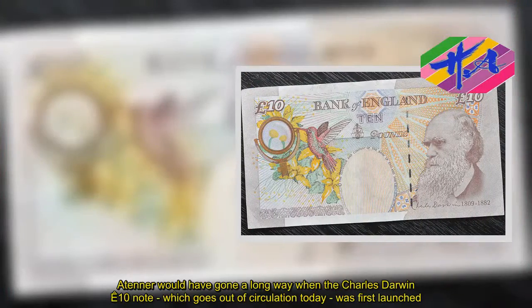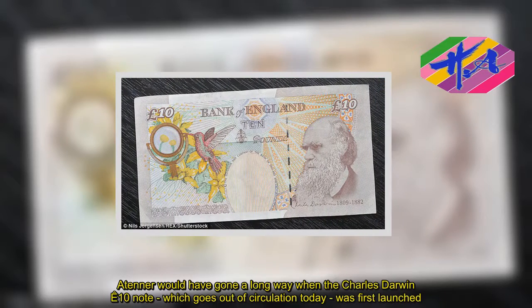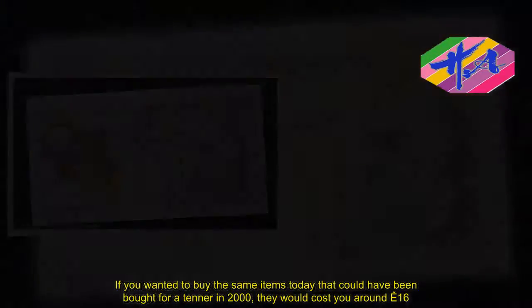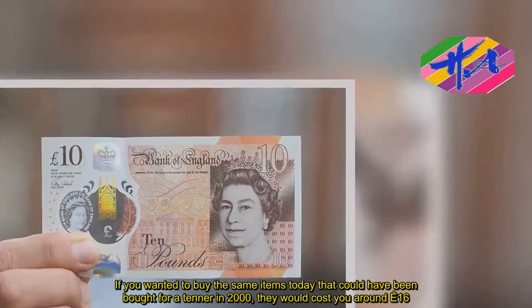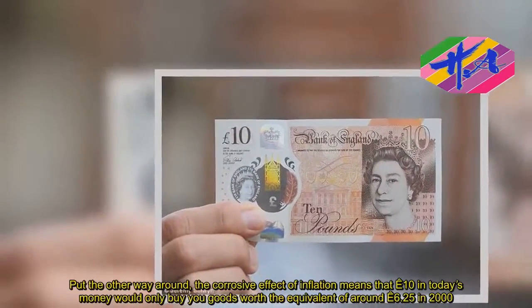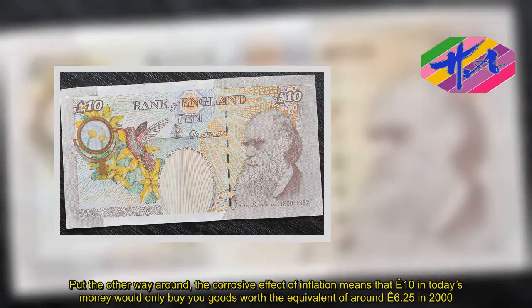A tenner would have gone a long way when the Charles Darwin £10 note, which goes out of circulation today, was first launched. If you wanted to buy the same items today that could have been bought for a tenner in 2000, they would cost you around £16. Put the other way around, the corrosive effect of inflation means that £10 in today's money would only buy you goods worth the equivalent of around £6.25 in 2000.